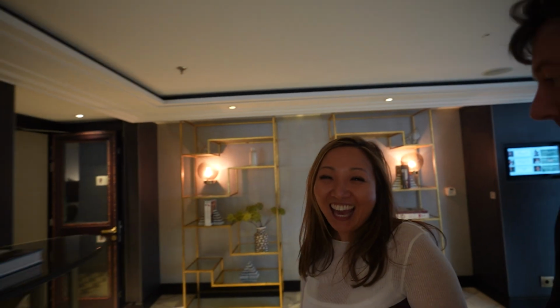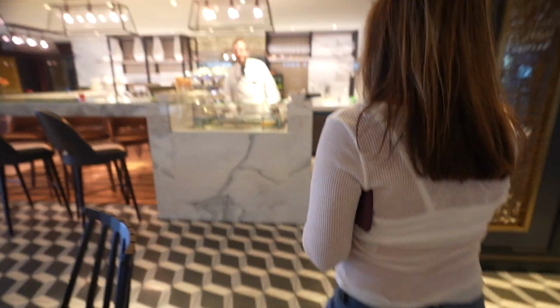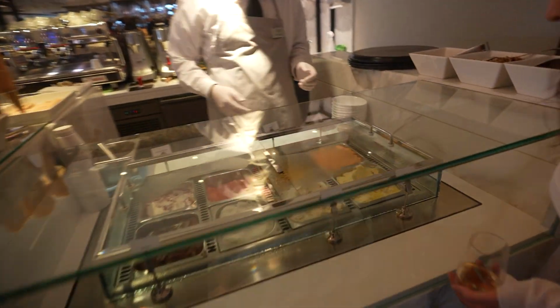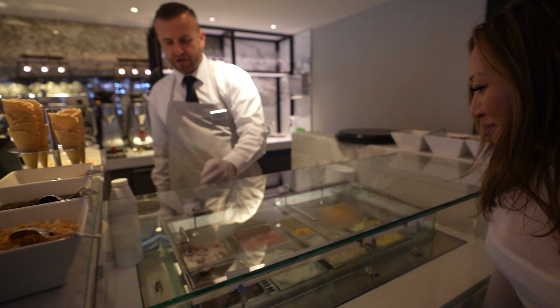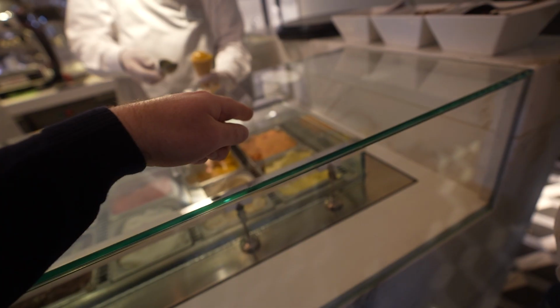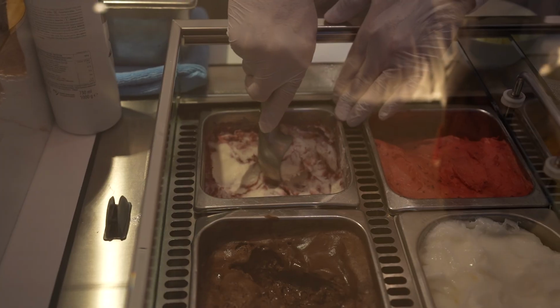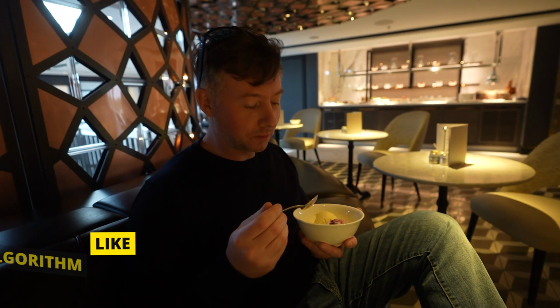Andrzej just noticed this gentleman eating an ice cream. How can you say no to ice cream? Hi! What do we have here? Vanilla, apricot, mango, lemon, strawberry, chocolate, and coconut blueberry. Oh, tough choice. I'll have mango. I'll have vanilla and coconut blueberry. Oh my god. Coconut blueberry. Nice.